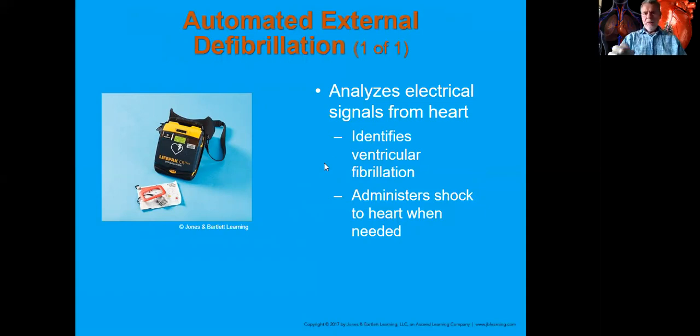An AED will only shock ventricular fibrillation. There is another rhythm where someone could be in ventricular tachycardia, but that really requires what's known as a synchronized cardioversion. So just know the AED is designed to recognize and treat ventricular fibrillation by giving a shock to the heart, which hopefully can reestablish those pathways of conduction. Okay, but there's only one rhythm that the AED is going to shock, and that's ventricular fibrillation.